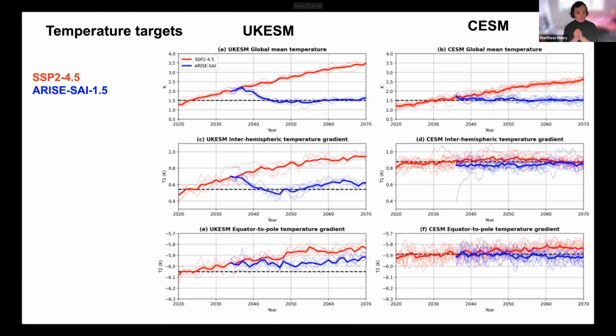Here I'm showing the different temperature targets. On the left we have UKESM, and on the right is CESM. In red is the baseline scenario, that's SSP 245, and in blue is the ARISE scenario, where we inject aerosols to keep the temperature at 1.5 degrees above pre-industrial. On the top I have global mean temperature, in the middle the inter-hemispheric temperature gradient, and at the bottom the equator to pole temperature gradient.